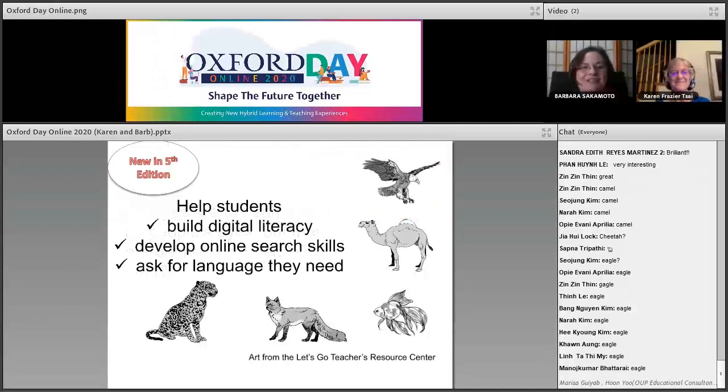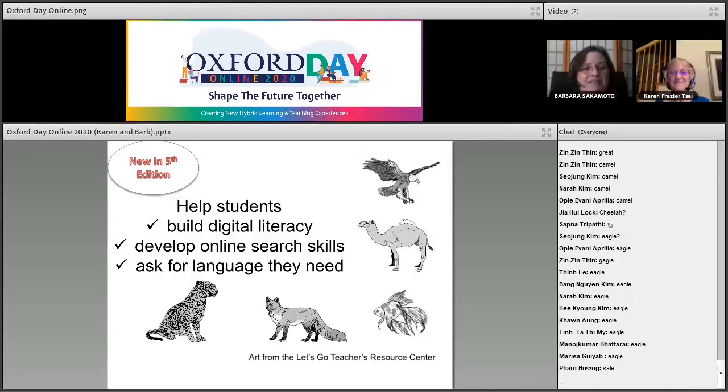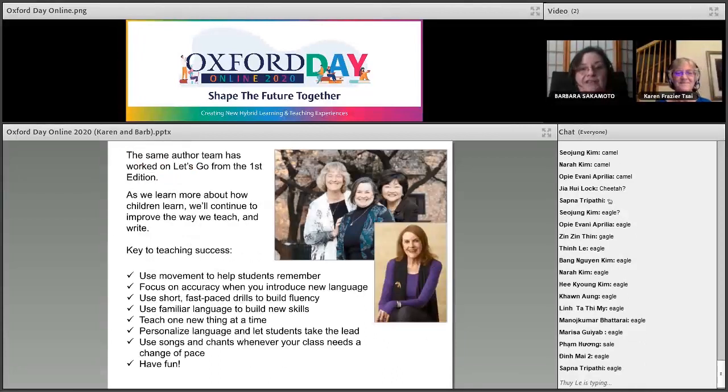Now, doing this, this is that whole space to learn and space to teach. We want to help students build digital literacy skills. We want to help them develop online search skills. And we want them to learn how to ask for the language that they need.